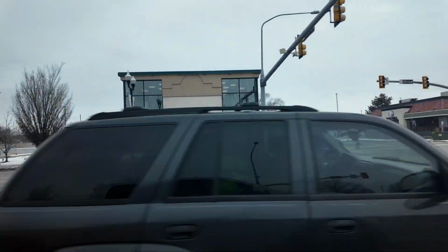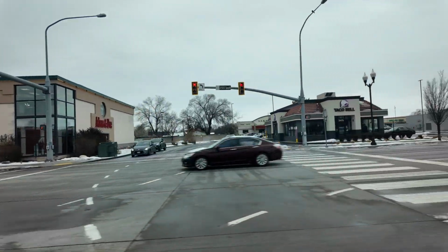Let's go check out some of these homes. Now, as we drive through here, this road here is one of the main roads here in the city of West Valley.